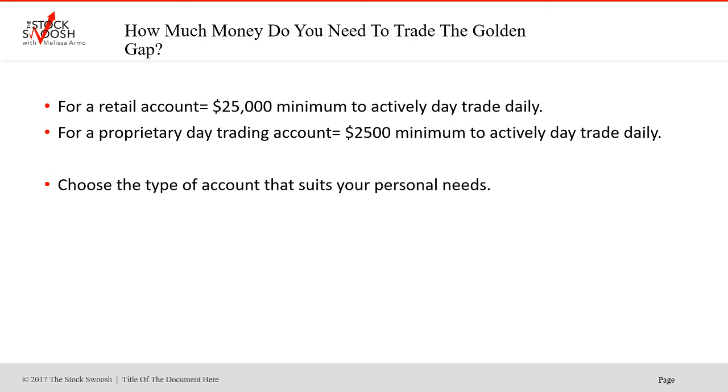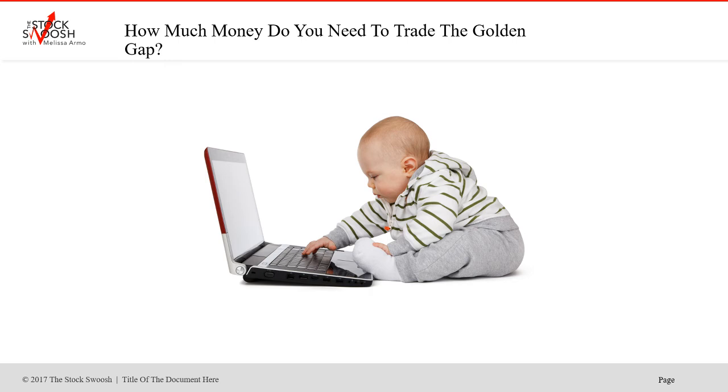And for a prop account, $2,500 minimum to actively day trade daily. You gotta choose the type of account that suits your personal needs. If you don't have $25,000, go to a prop place. If you have $25,000 but want more leverage, go to a prop place because they give you 10 to 1 leverage at a prop place. In retail, you're only gonna get 4 to 1 no matter how much cash you have, all right?